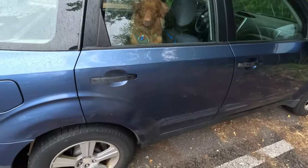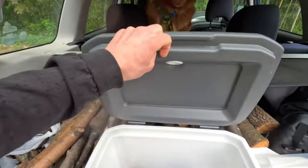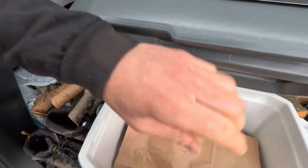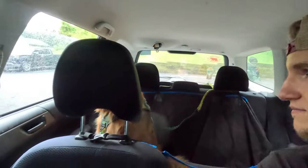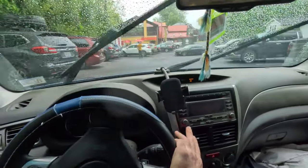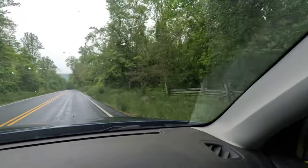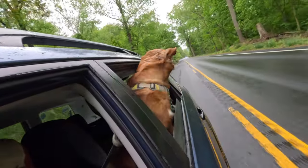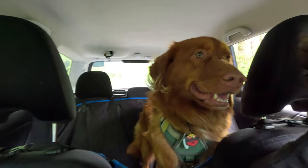So I stopped at this corner store here just outside of the park, and I got two New York strip steaks for Ivan and I tonight. And we are off to the park. Driving this fun winding road up the mountain to the park.